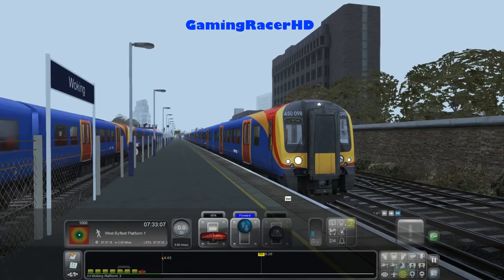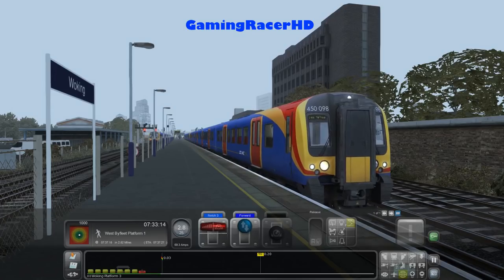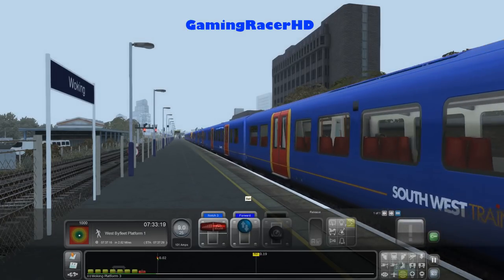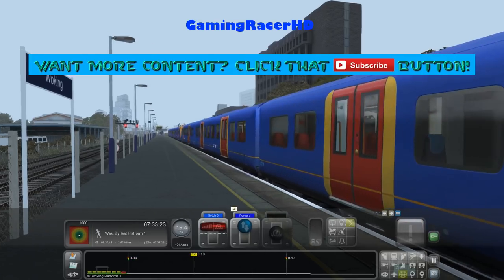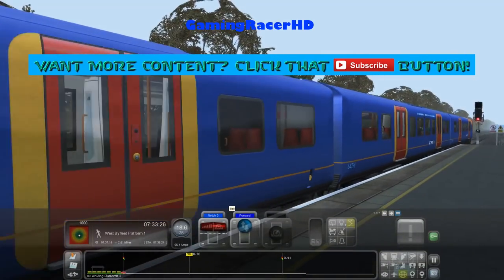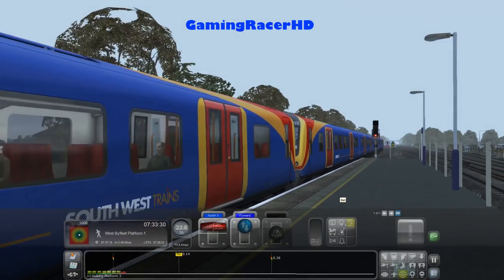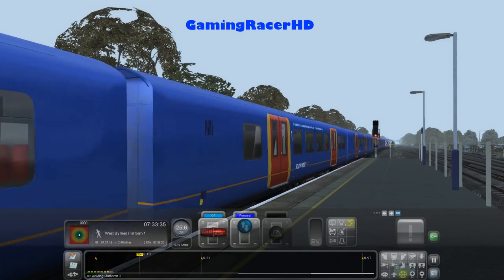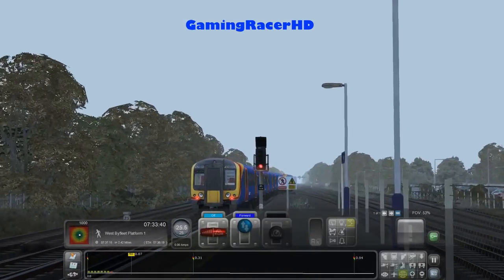I do have the sound pack for the Class 450, so the sounds sound really nice. They have also updated the sound, so I don't know how well that will work with the Armstrong Powerhouse sound pack, but anyways, it sounds very realistic, so it's all good. And they have updated the Class 450 as well. As you can see, we've got the South West Trains logo. We have obviously the destination board, which you can change. I believe it's Control F5 on the keyboard. Also, there's a passenger view for this train as well, which I'll show you in a minute.